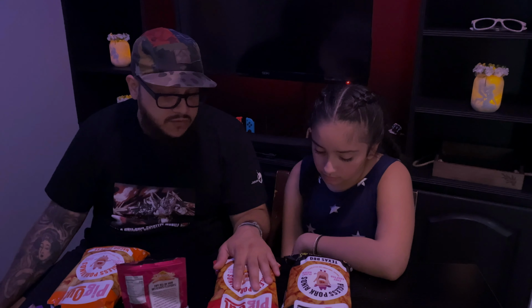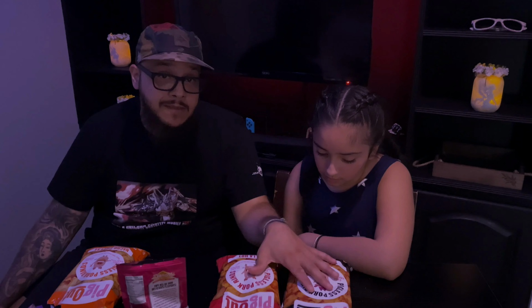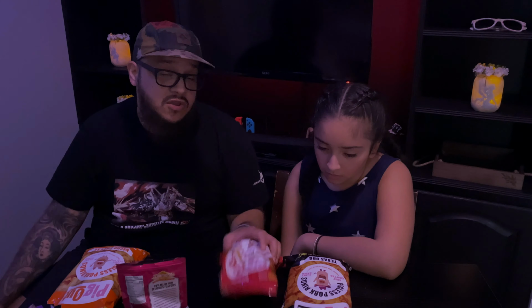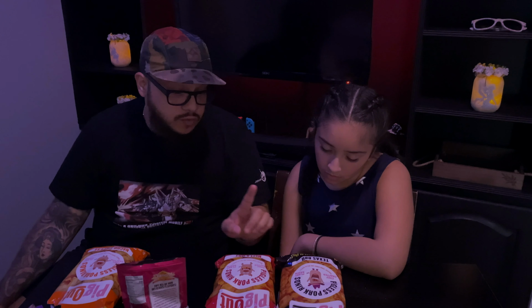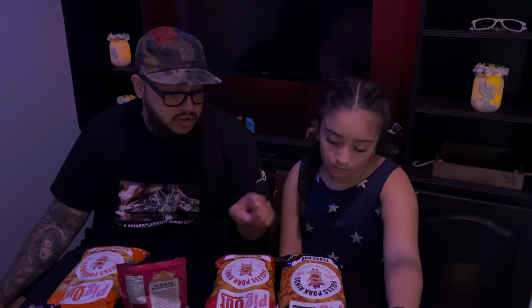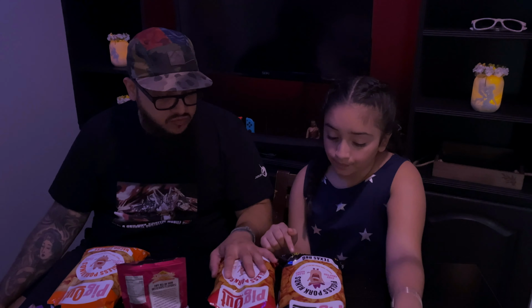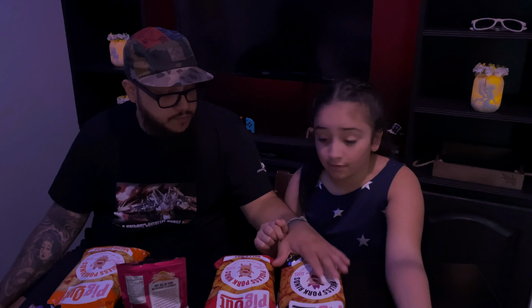Again, this is from a company called Outstanding Foods. For you folks who are only plant-based and don't want to have any meat or anything like that, these are the best way to go. But I do like the taste of the Texas barbecue and the hella hot. I do like the taste of them. Except that these are really hot. It's spicy. The Texas barbecue tastes like the Lay's barbecue chips.